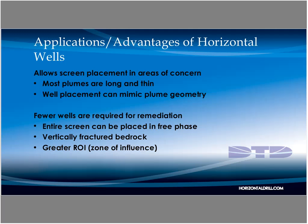Generally, a greater radius of influence. I say ROI, radius of influence, maybe we should better call it a zone of influence, as from plan view, it's not necessarily a circle coming out from our wells, but more of an oval or an elongated shape down the length of that screen. So potentially we can get more influence with that plume with the horizontal approach.